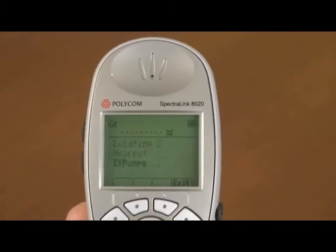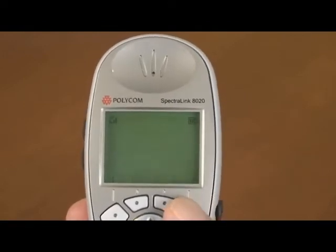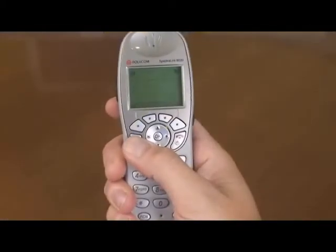So I press the OK button and it says locating nearest 2 pumps, and it returns, I've got one IV pump that's located in the northeast hallway. I've got a second IV pump that's located in the southwest or southeast hallway. So they can simply walk over to that device now, rather than having to hunt and search for where that is.